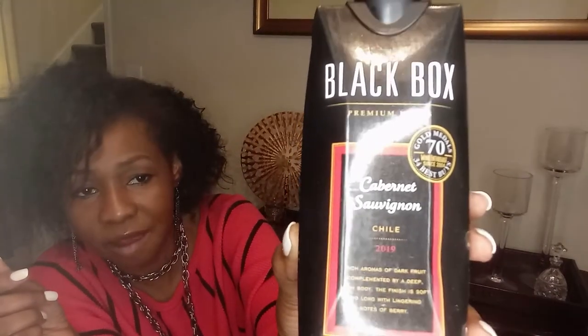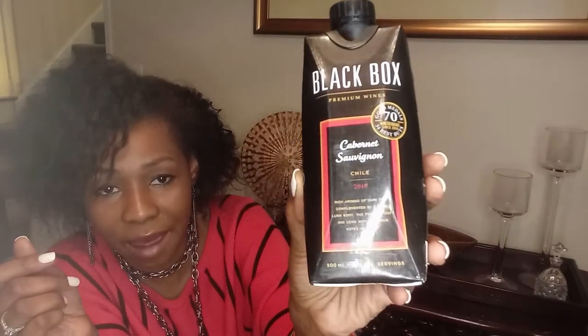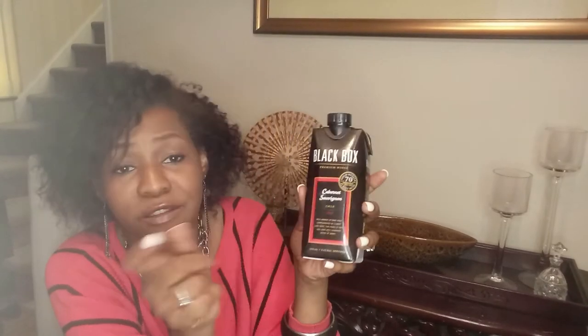All right, so the last thing I asked the lady for was a box wine, and she actually went and picked this out. It's called Black Box, and she got the Cab Sauvignon because I love Cab. I just call it Cab. This comes in a regular big box, and you can also get them in these cute little pouch boxes like this, which I really love. I think that's so cute, quick and easy on the go.